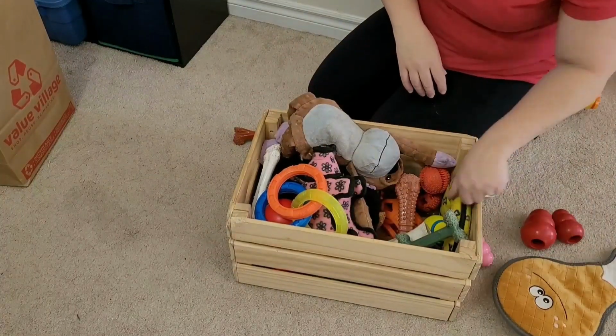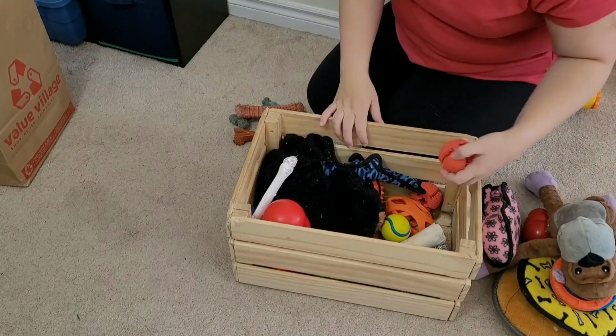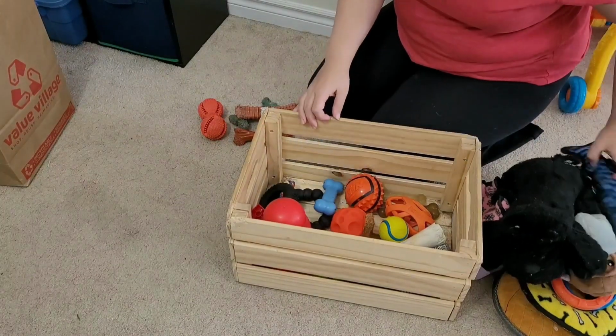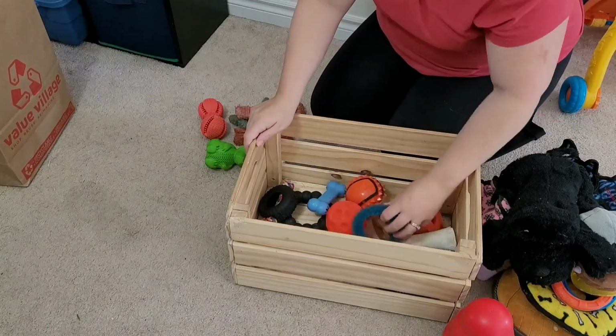So this is the crate where we keep all of Penny's dog toys. And we've had her for just over a year now. When we first got her, we didn't really know what type of toys she would like. She's a lab, so I know that they're more of a chewy dog. They like to chew on things.